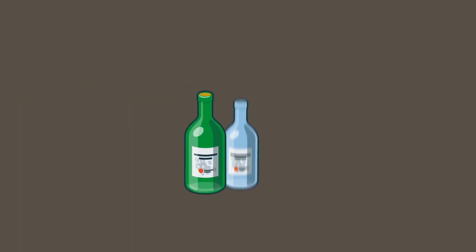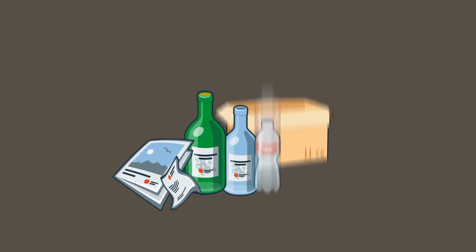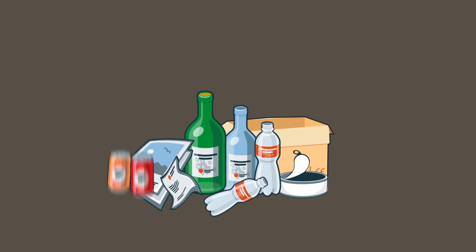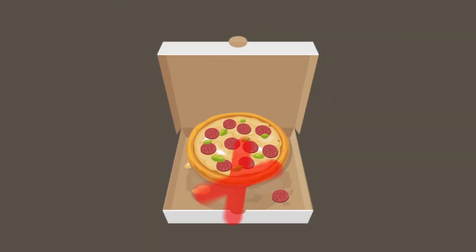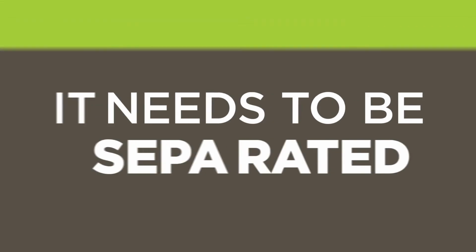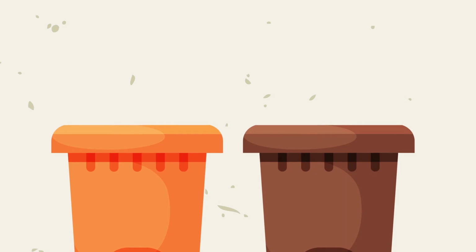To make good quality products from recyclable materials, we all need to make sure our recyclable items are also good quality. Recycling works best when the stuff we put in our Kerbside bins is clean. That means not covered in food or oil or other sticky stuff. It needs to be separated. That means if you have something like a cardboard tube with metal ends, you should take the metal end off so when it goes to the material recovery facility, it can be sorted properly.